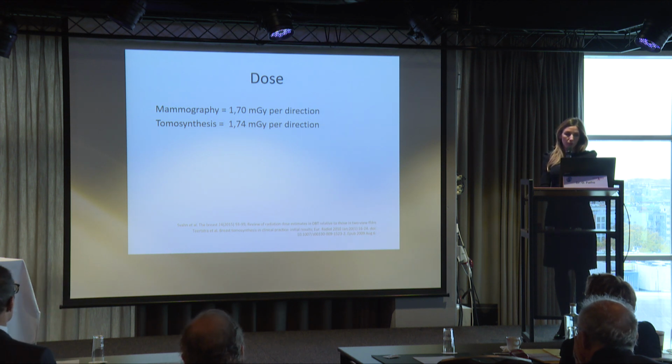The dose, Teertstra et al. and Swan et al. did a lot of research about the doses of mammography versus tomosynthesis, and per direction, it's not a significant difference.